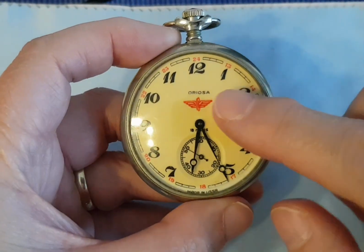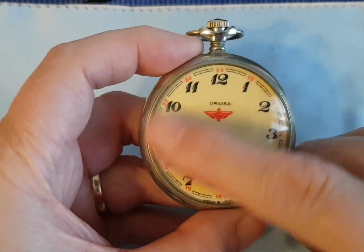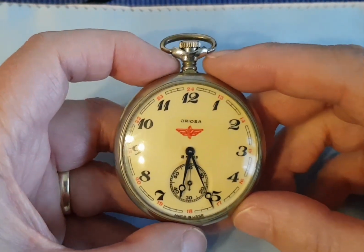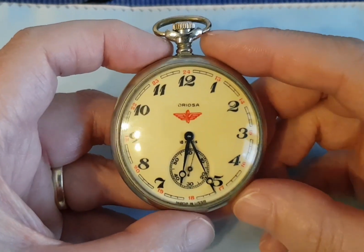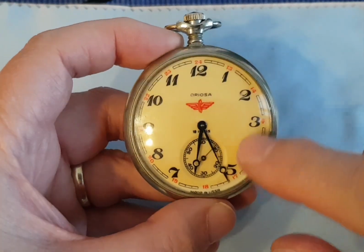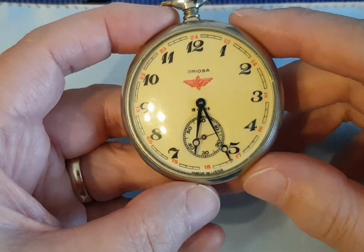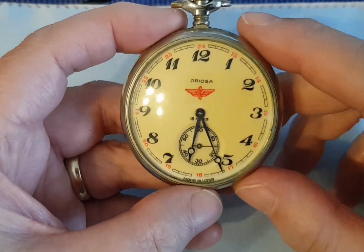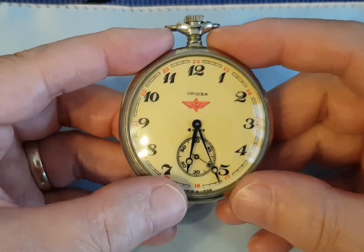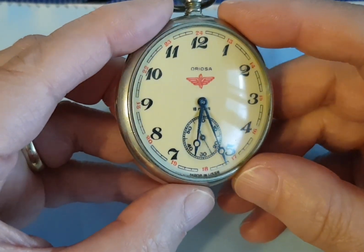Well, I'm curious if you've ever come across this Oriosa brand. I did some Googling and I've seen other watches of that brand, but I haven't really been able to find much about the company, or even if it's still in existence. So it's quite interesting. But I do like the numerals on this dial face. I think they're really elegant and cool. I don't know if there's a special name for that particular type of font, but I think it looks really lovely.